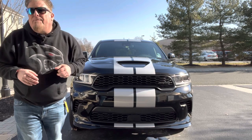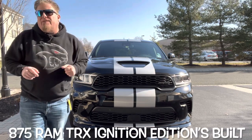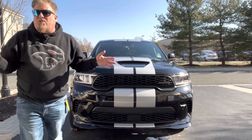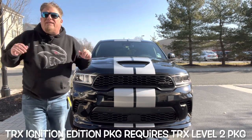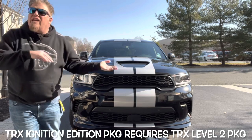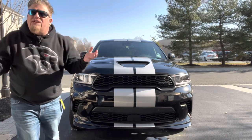They only made a little over 800 of these Ram TRXs in the special color. It wasn't just the color. It was all the different things that a Ram TRX special edition has, which is awesome. It starts with the TRX Level 2 equipment group. But in addition to that, you get a lot of cool things that you normally wouldn't get in any other Level 2 trim package. So again, it's the Ignition Edition.